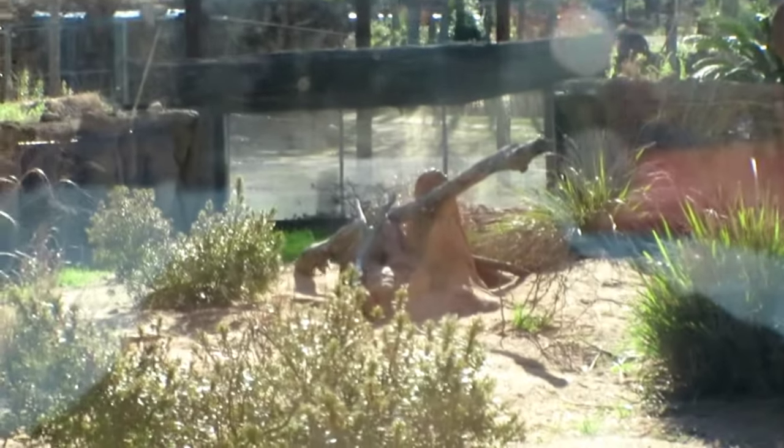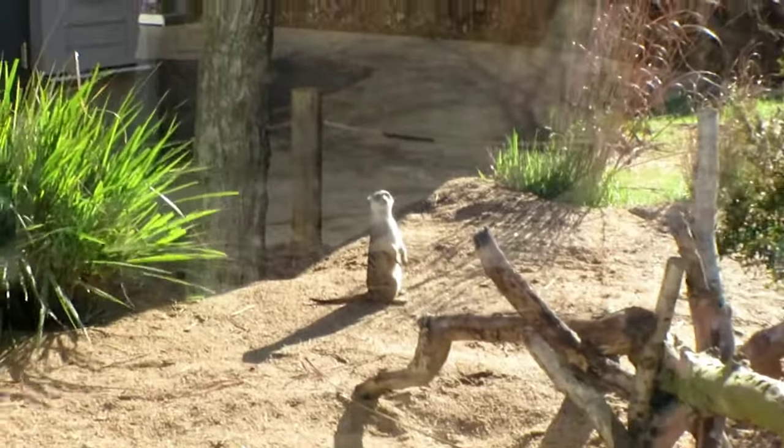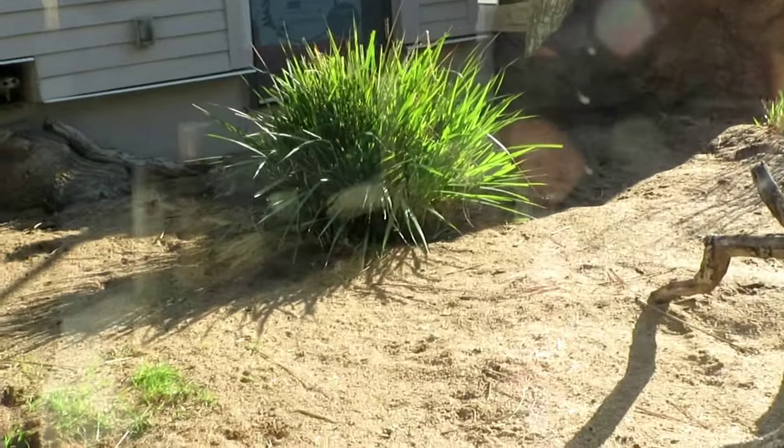Okay, let's go to the other side so we can get some better shots. I can't zoom in too far because my lens is still broken on the inside of the camera, so forgive me, y'all. There's one right there. Aww. I didn't know they had those little lines on their back. And there's something over here, or is this more meerkats? I don't think there's anything in there. I don't see nothing.